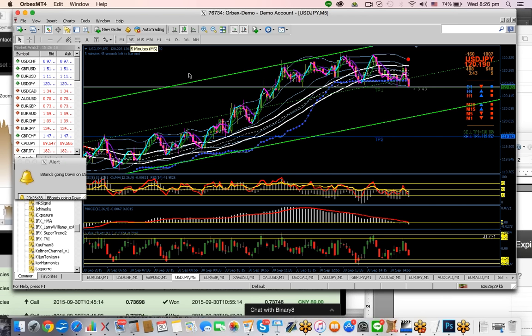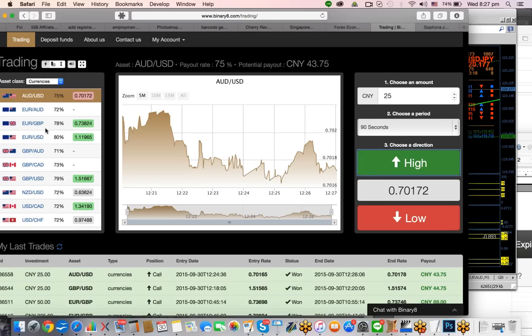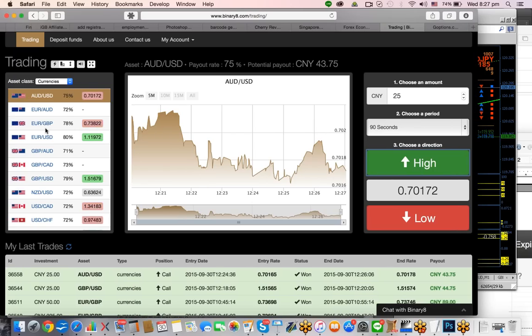USD JPY, let's take a look. Let's wait till the end of this 5-minute bar, then we take the trade. But this is a good setup. I fully agree this is a good setup. Let's wait till the end of this bar. Like I said, it often gives some momentum in the last 2 minutes of a 5-minute bar. So give it 1 more minute or so, and then we can get ready. In the meantime, let's get ready on USD JPY.